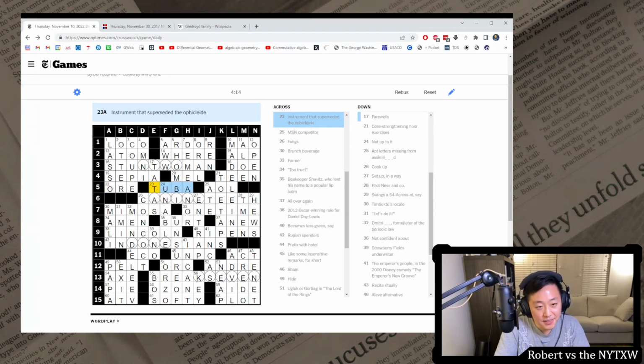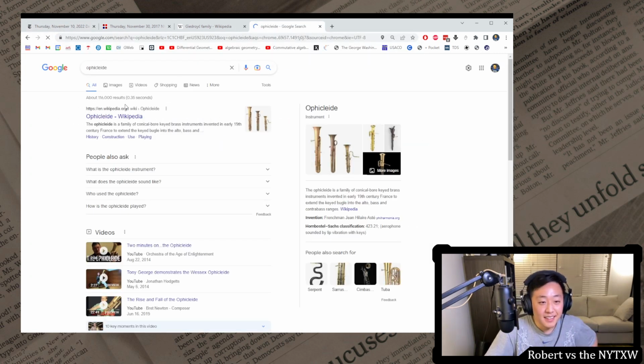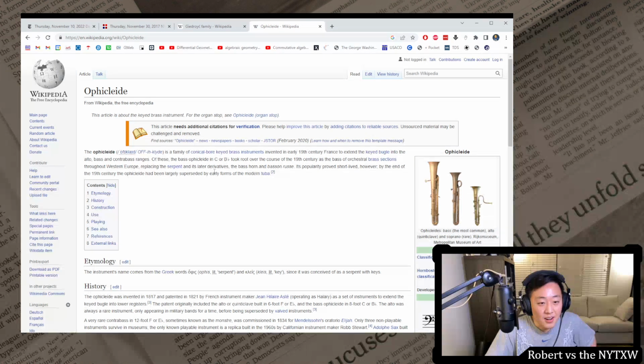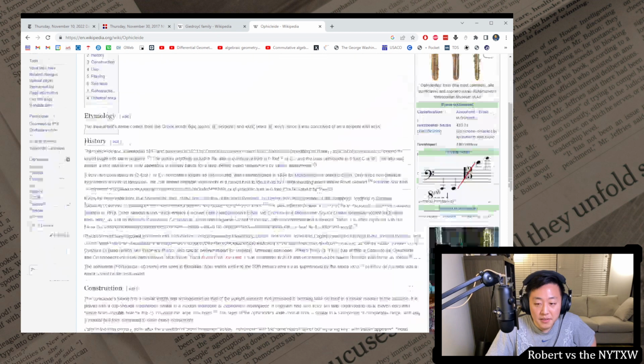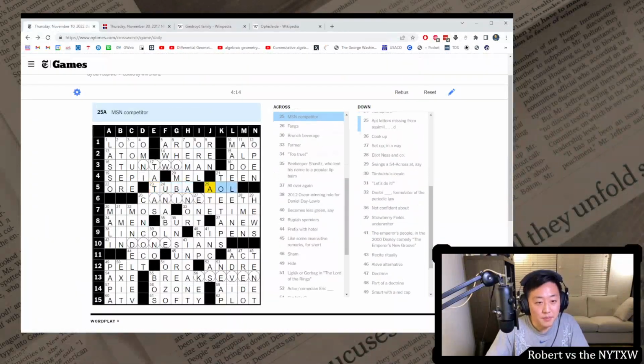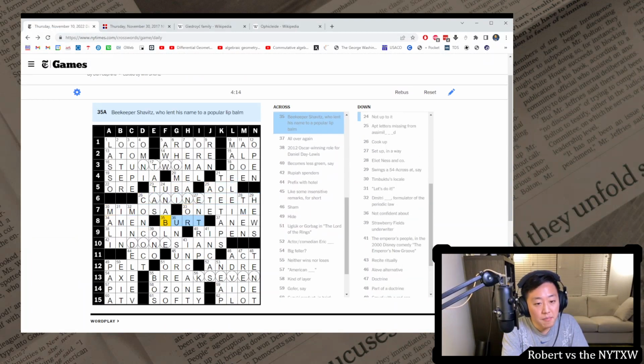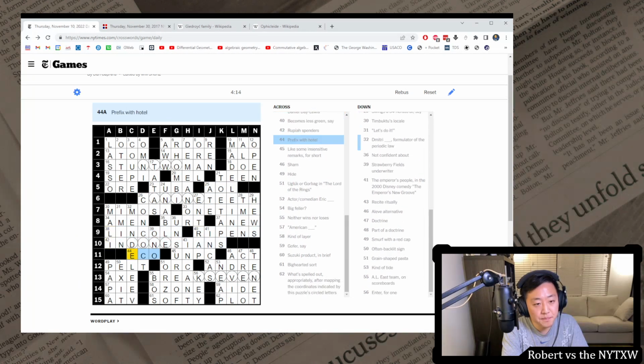The ophicleide, the instrument that was superseded by the tuba. Just looking up 19th century France. It's interesting that there's this superseded brass instrument. It's a bit of trivia, but I'm sure if you knew that, it's sort of delightful to see some slightly obscure, interesting word. Canine teeth. I do like mimosas. Just nothing super difficult the whole way.